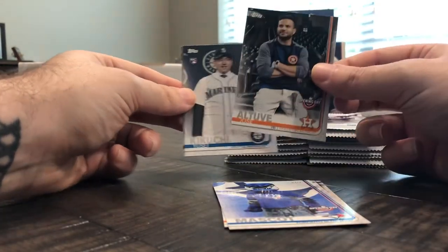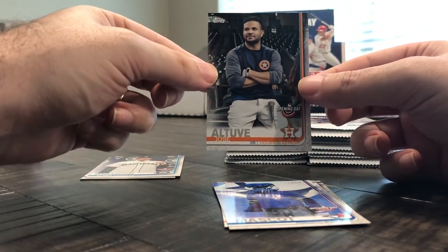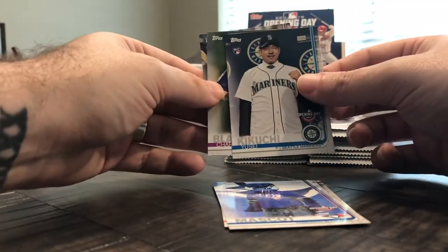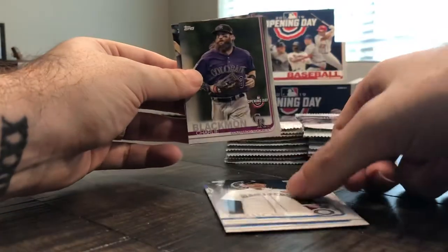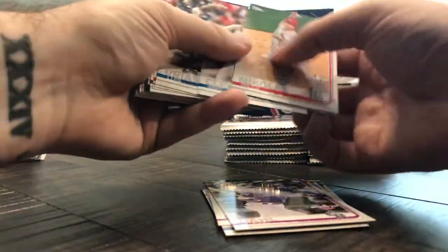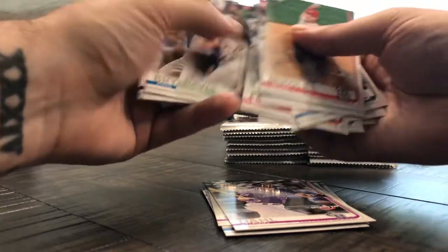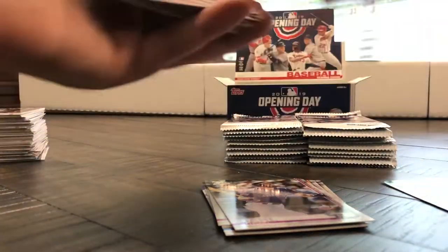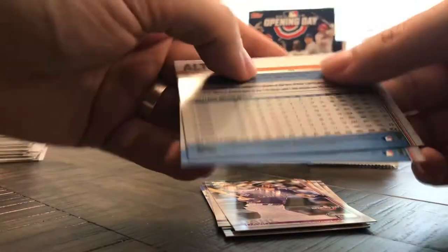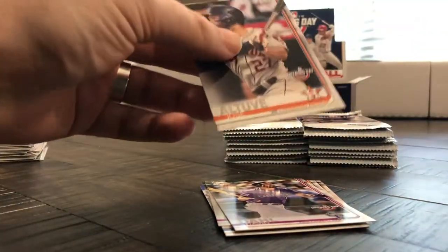That's got to be a short print of Altuve since we just saw his base card. So that's pretty sweet. I'm going to set that aside and we'll check that in just a minute. Kikuchi, rookie. Charlie Blackmon. And David Dahl. I'll quickly flip through here because I just got that Altuve, so it shouldn't take long to find the original. Boom. So let's check out those numbers down there. Boom. Short print Altuve.